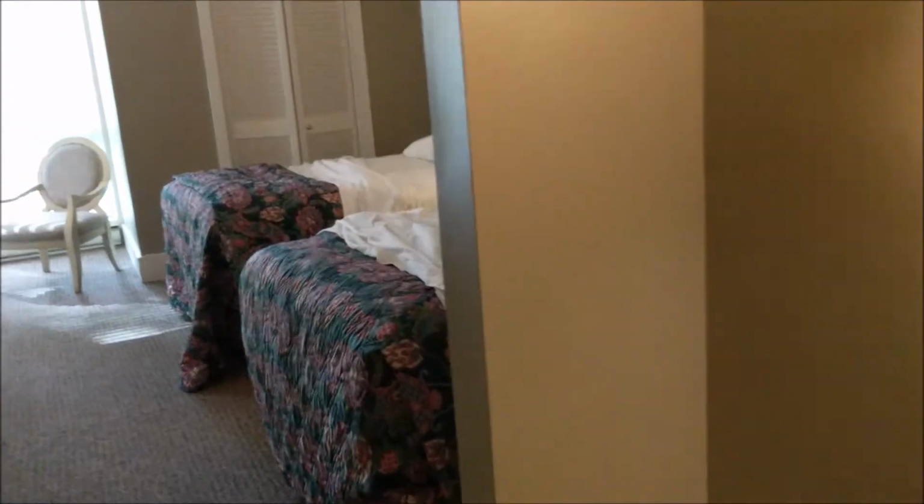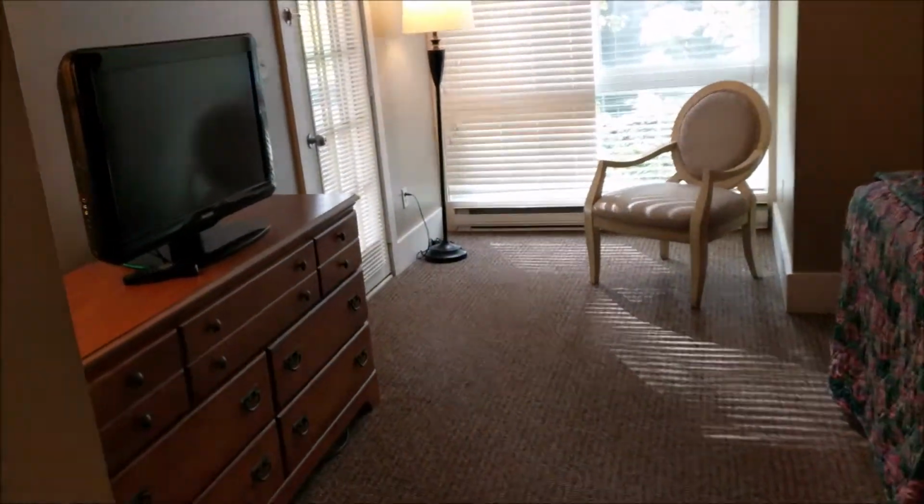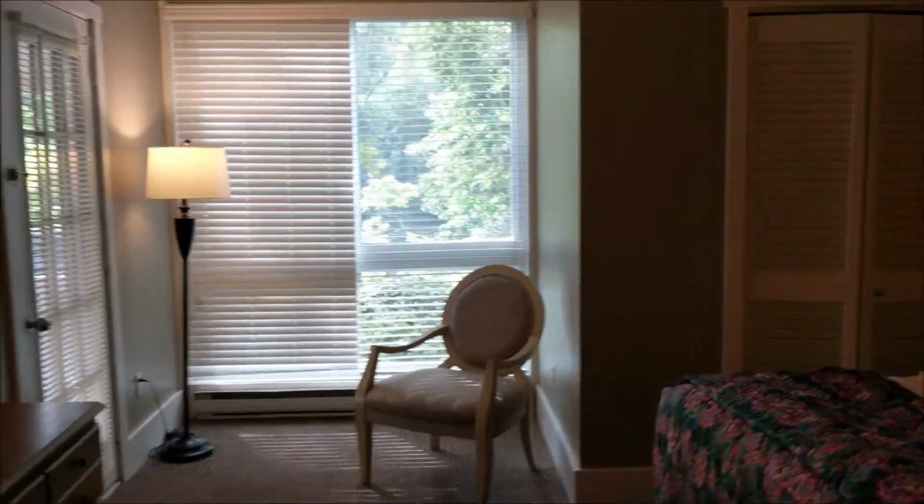And here we have one of the bedrooms. Okay, a lot of bureau space. The closet right there, pretty big. It's huge. You can see the depth of it on the side. Another closet. An iron board, iron.